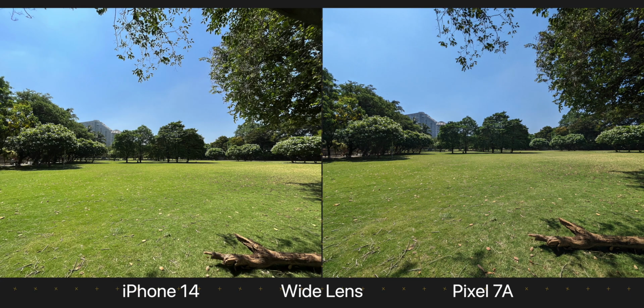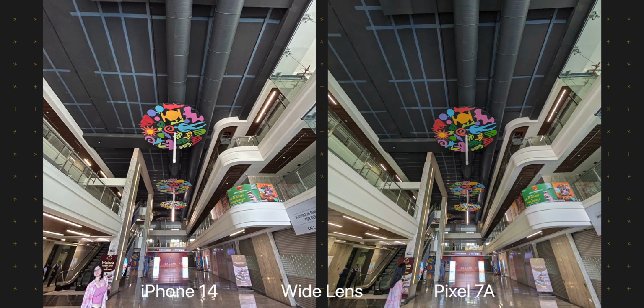Moving on to the ultra-wide-angle lens, while images look a bit brighter from the iPhone 14, it's the 13 megapixel wide camera on the Pixel 7a which seems to have captured a bit sharper or more detailed images. Well, that is unless you start looking at the edges of these images. Pixel 7a has some serious distortion towards the edges, while the iPhone 14 with the lens correction option seems to handle the corners of these shots much better.